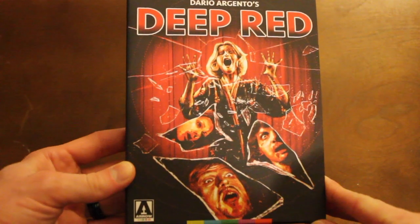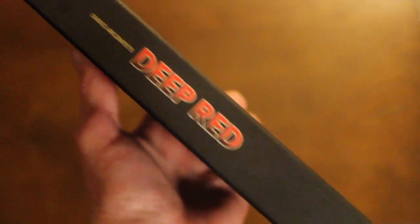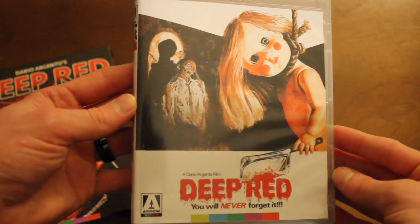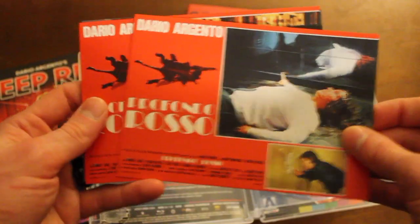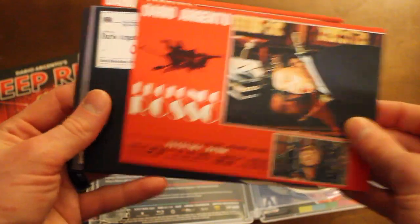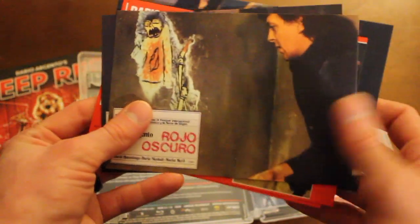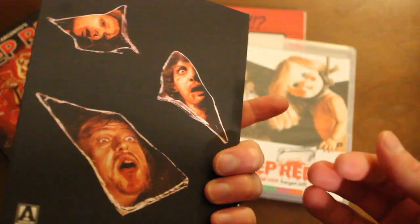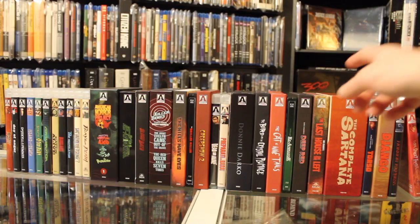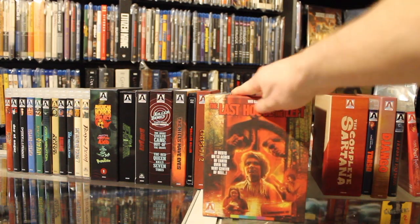Deep Red, Arrow Video, Spine number 140. Released March 7th, 1975, and directed by Dario Argento. This is the limited edition collector box and has a clear Blu-ray case inside. Includes original version and export version. Includes postcards and a reversible poster, and also a 37-page booklet. It's a two-disc set, but Blu-ray only, and Blu-ray is Region A. Up next is The Last House on the Left.